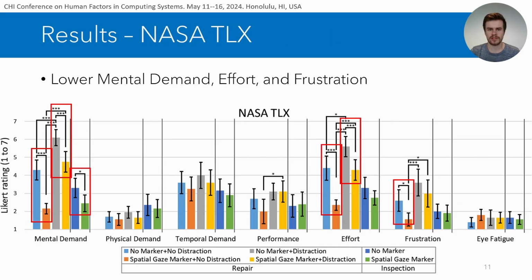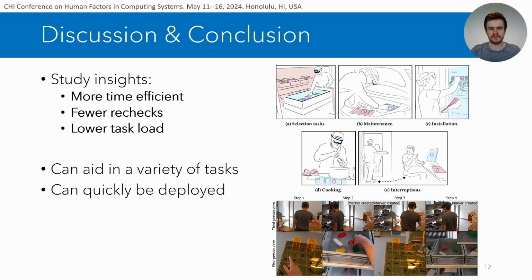Additionally, we found lower task load specifically in terms of mental demand, effort, and frustration. In summary, we found spatial gaze markers to be more time efficient, result in fewer rechecks, and cause lower task load on the participants. We believe that spatial gaze markers can aid in a variety of tasks, from industrial operations such as selection, maintenance, and installation, to everyday activities like cooking or managing interruptions.